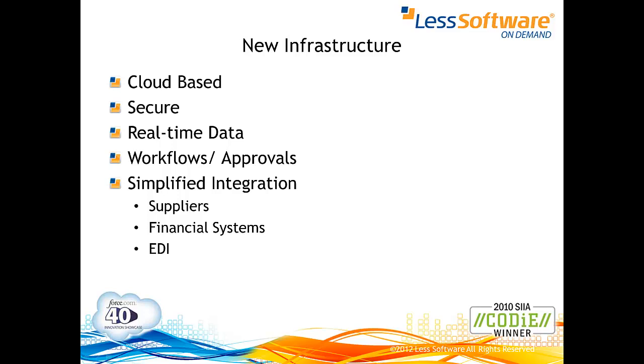We use electronic workflows and approvals because, as you know, most sales reps and management tend to be remote or out of the office. This is key as it allows for quotes and orders to be approved in a timely manner. We have simplified the integration with suppliers, financial systems, and enabled trade through electronic data interchange, allowing our customers to move articles of trade the way our customers expect them to be done.